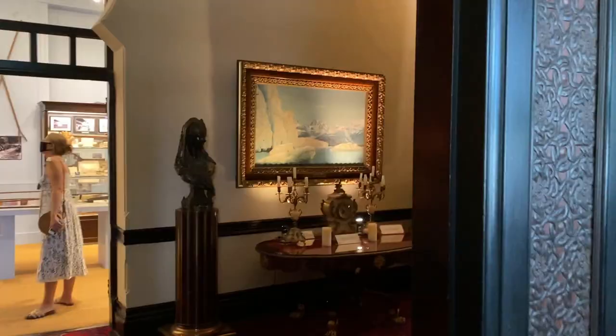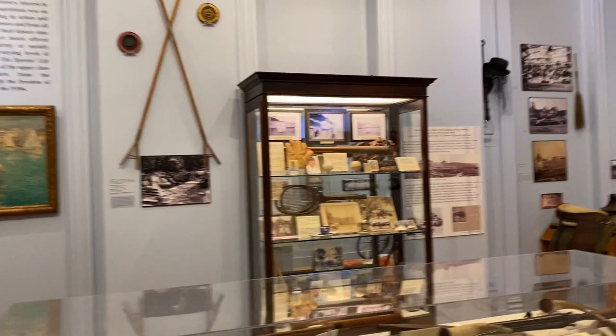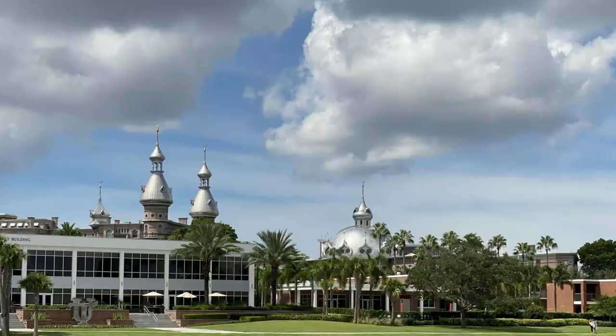Previously, in one of the videos, we explored the Curtis Hickson Park, which is right across the Hillsborough River. While over there, we had seen this strange-looking building with silver spires through the trees. We did some research and found out it was the Henry B. Plant Museum, so we thought we'd take a tour.